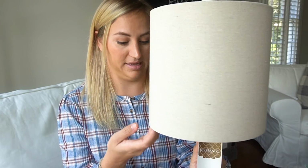She likes that. And I just picked out this really neutral lamp. It's just got a cream base and a cream shade, and it's very tall. You can probably tell now by I'm holding it up. It's super tall. So that's gonna go on one side.